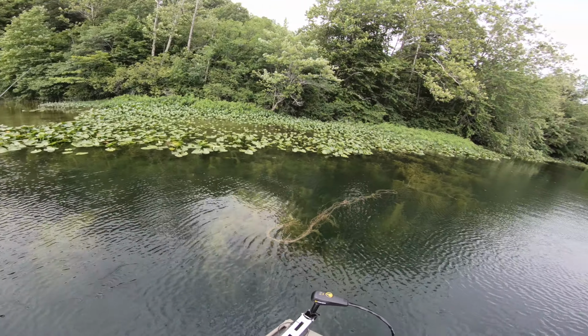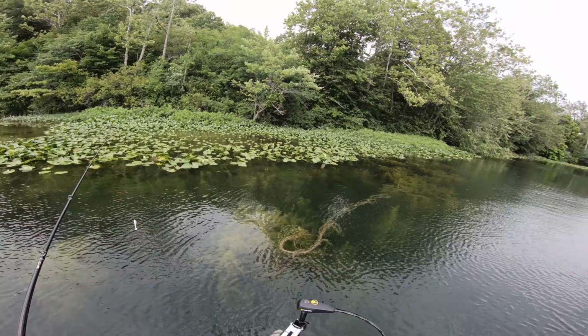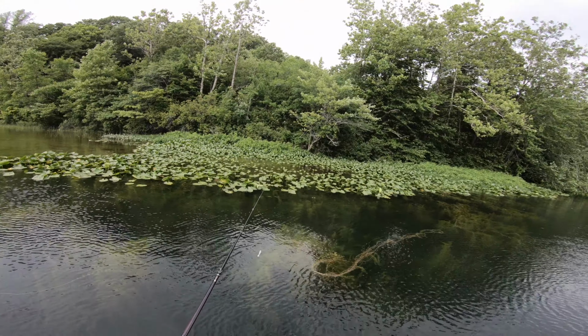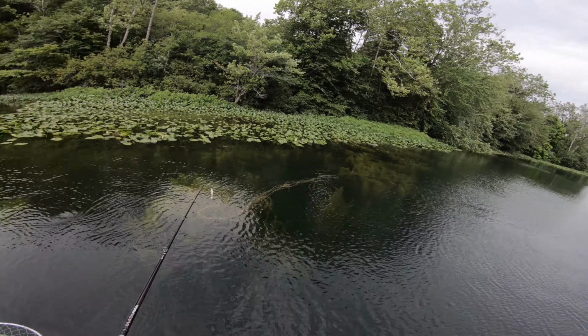Dang. Well, I suppose that's a heck of a first fish. I mean, a bowfin's a bowfin, but still, that was wild. There's nothing cooler than being able to see him come out of the weeds and chase your bait.